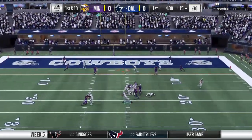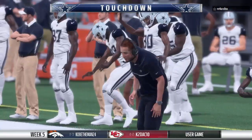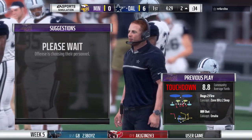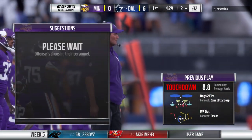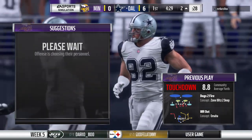From the red zone now, Prescott. And he's got it. And he'll take it into the end zone for a Cowboy touchdown. Jason Witten, his first touchdown on the year. And the Cowboys have taken the early lead.